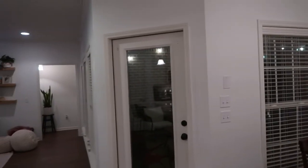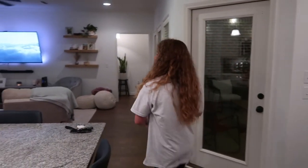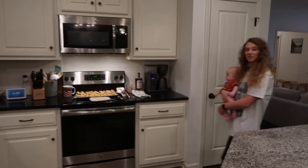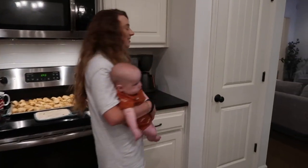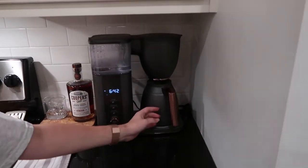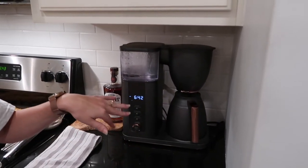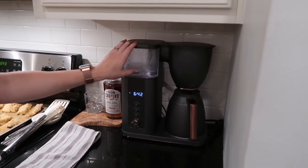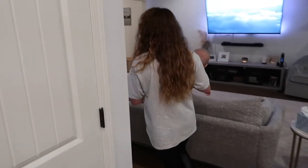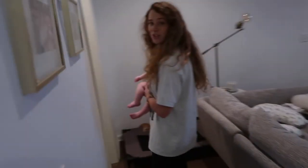Also, I do need to make a quick shout out to our coffee maker because it's very nice and Linda got it for me for Christmas last year. Coffee appliances, it's amazing. It doesn't get hot on the bottom or anything. You can move it around, it stays warm for forever. Highly insulated. Yeah. Watch your hot pan. Okay. We love that.